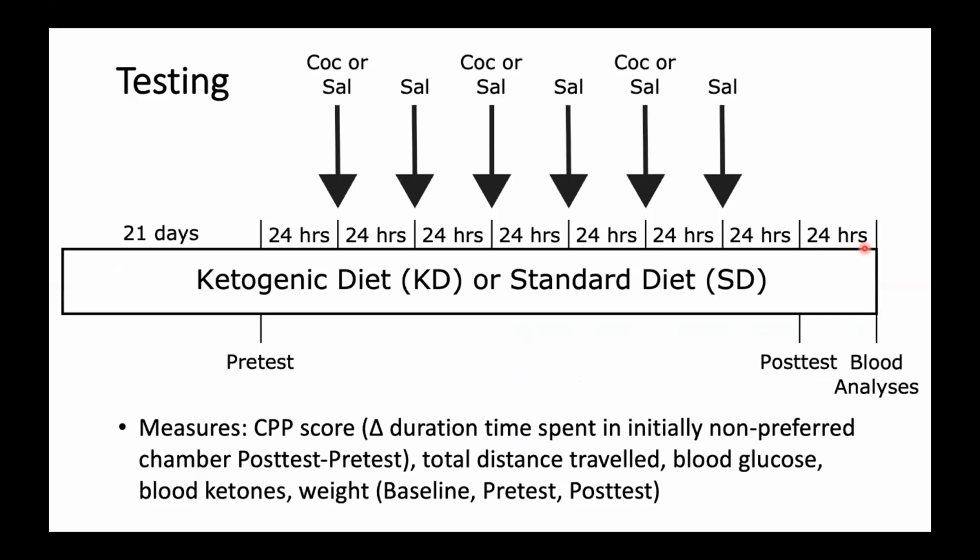Behavioral testing consisted of 1 pretest day, 6 conditioning days, and a post-test day. During the 15-minute pretest, rats had free access to the apparatus, and time spent in each chamber was used to determine a rat's innate chamber preference. On days 1, 3, and 5 of conditioning, rats were injected with cocaine or saline and placed into their initially non-preferred chamber. And on days 2, 4, and 6, all rats were injected with saline and immediately placed into their initially preferred chamber. Each conditioning session lasted 30 minutes.